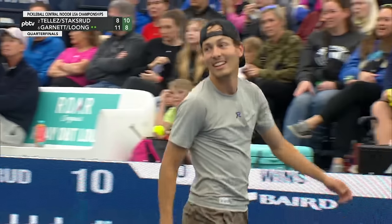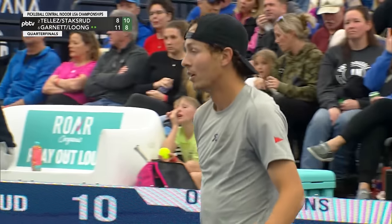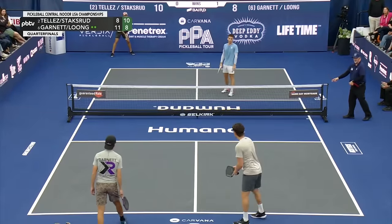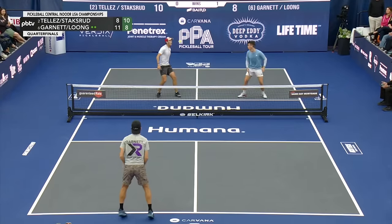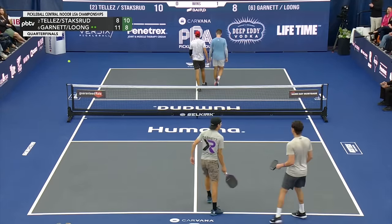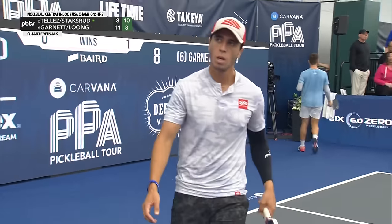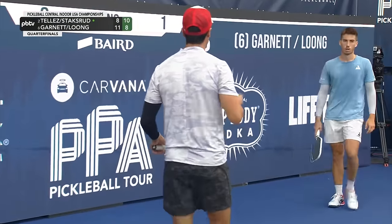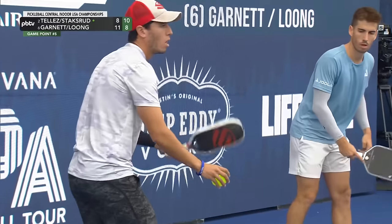Yeah, it was a great exchange. Four or five shots from each player. Unfortunately, it clips the tape and catches Tellez in the chest, but the hand speed is electric out here right now. Yeah, that's a good eye. Drive sailing long. Tyler Loong couldn't quite get over to his right with his footwork. And ball back over with a couple more tries at sealing game two.